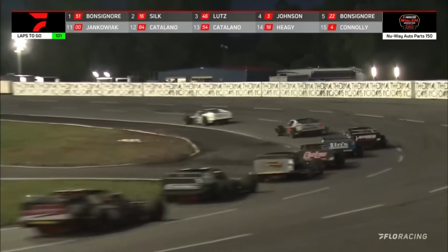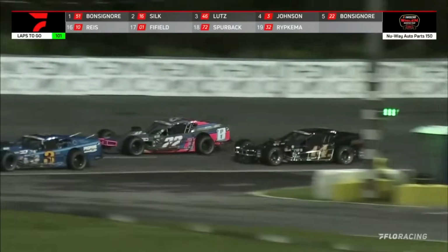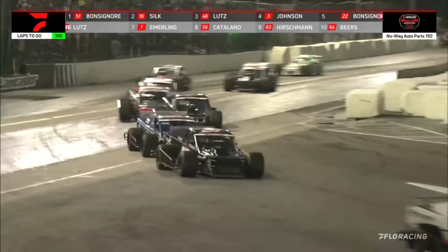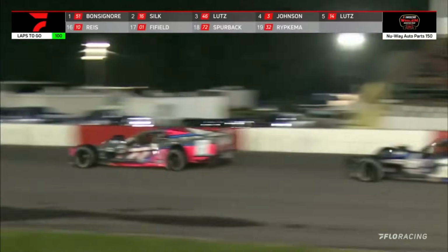One of the most tricky corners in the entire season is getting off turn 4 here at Lancaster. Because of that transition, it actually runs downhill a little bit as you go back onto the front straightaway, and when it does that, you catch the drag strip. And you can see it here as they come off the corner. Bonsignore just has a hard time keeping his car on the bottom. That allows Jake Lutz to sneak underneath and get the spot. Well, Jake Lutz has come from the 16th position.